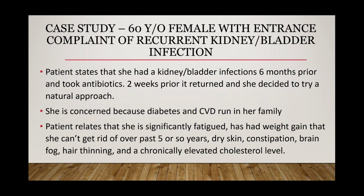Case study. 60-year-old, and this lady just came into my office last week. Okay, very good. I got a confirmation. So a 60-year-old female came into the office last week, and she had a kidney infection 6 months ago. Actually, it's September, so it might have been 5 months ago. She took antibiotics, and it went away. And then 2 weeks ago, it returned.